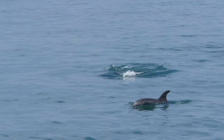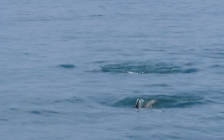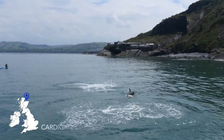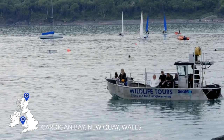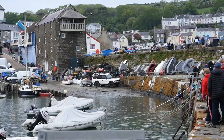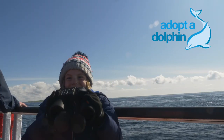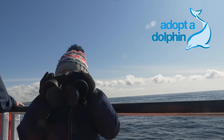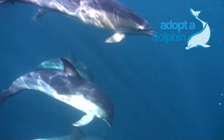Bottlenose dolphins are just one of the cetaceans you can see across Britain, with two main coastal populations in Scotland and Wales. At these spots in the Moray Firth and Newquay, they receive protection as there is lots of human activity. Children can play a part in helping them thrive through becoming a guardian of Britain's dolphins with Sea Watch.